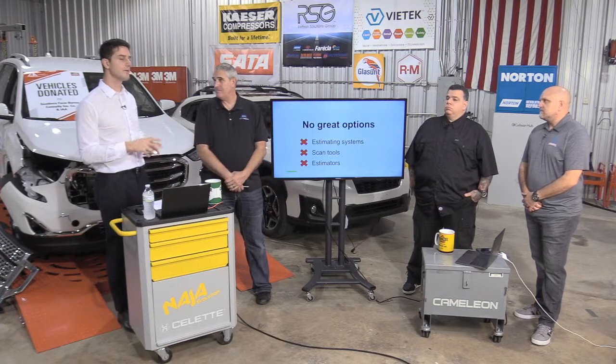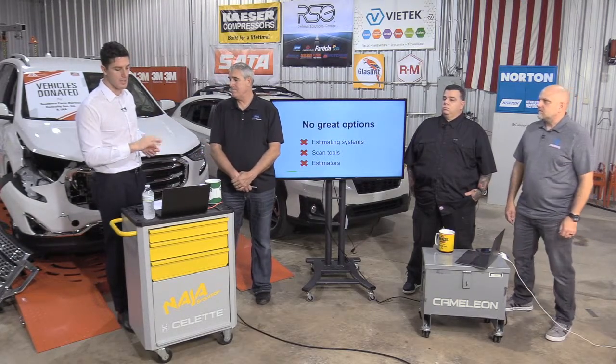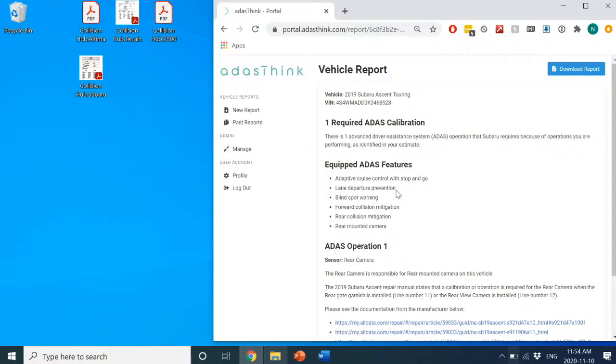Exactly. So we tell you what sensor has to be calibrated. We tell you what it's responsible for. We highlight where on the estimate we flagged it. In this case, we've got a rear camera operation check. It's not a calibration per se, but it is required when you're removing and installing the rear gate garnish or removing and installing the rear camera. And the reason why that's important is Subaru owners are very picky. Absolutely. And they're relying upon the accuracy of the marker in that rear view camera when they're backing up to determine the distance.